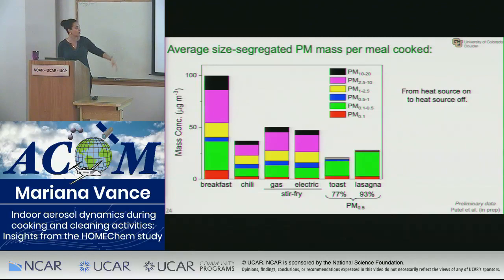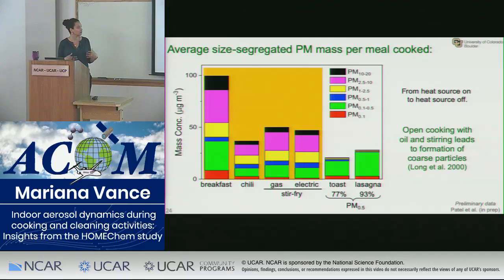So a lot of coarse mode particles, whereas you don't observe them with the toast and the lasagna. The lasagna was baked in the oven. All other meals that I'm showing here were cooked with an open pot. And there are studies that have shown before that if you're using oil while cooking and you're stirring, the bubbles exploding in your pot will lead to the formation of coarse aerosol, of course.